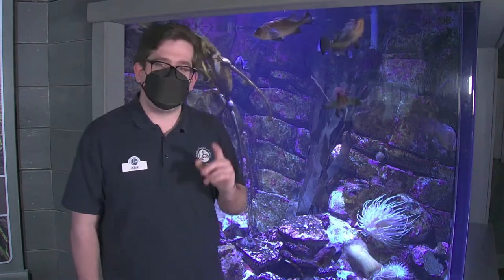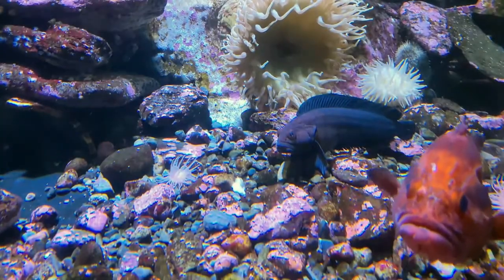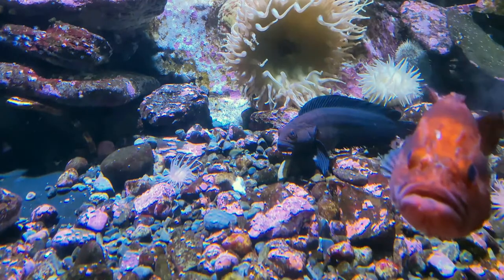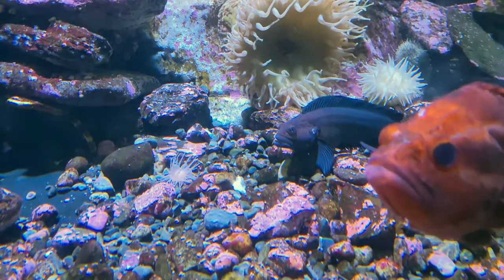Now, I mentioned feeding yesterday, and one of the fish we have in here is called a ronquil. I got a great little clip of that fish being particularly aggressive with its feeding, so we can toss up our ronquil from yesterday. Now, you can see that yellow-eyed rockfish in the foreground, and a little piece of food is going to catch his eye. And the ronquil's the one in the background there. That is an Alaska ronquil.